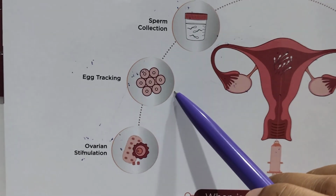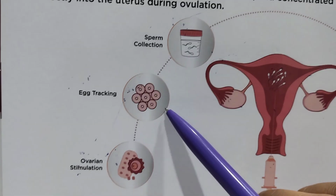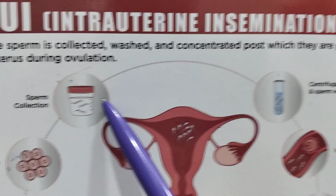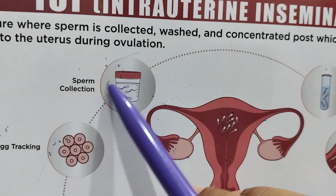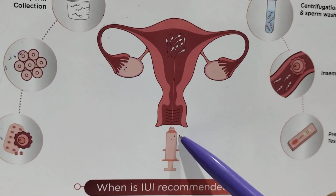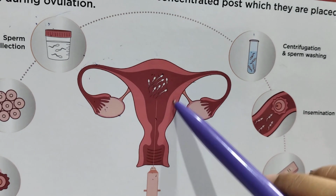When your eggs are mature, for rupture of those eggs, some injections are given, and post the injection, around 36 hours later, you will again go to the lab where your husband will give the sample. The husband's sample is processed, and the best sperms are loaded into a very thin needle. And then it is just put inside the uterine cavity.